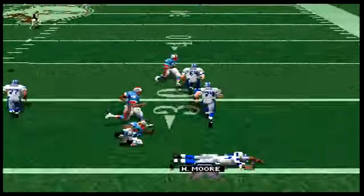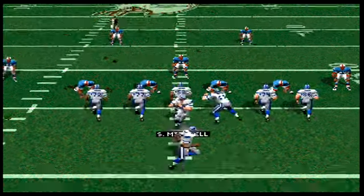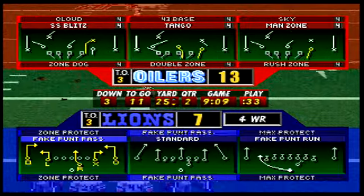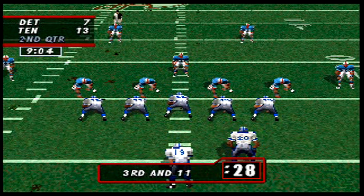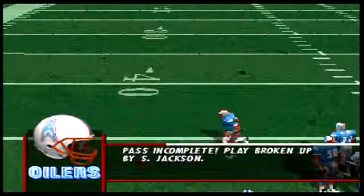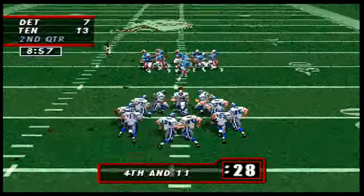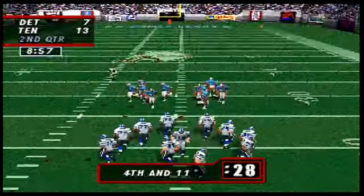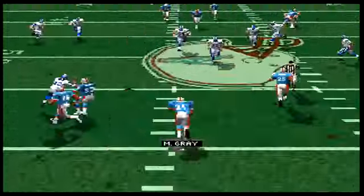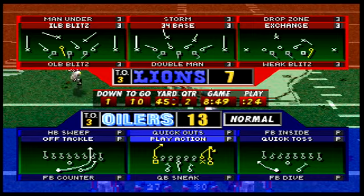He barely gets back to the line of scrimmage. Short loss on the play. That brings up 3rd and long from their own 25. Broken up by Jackson. So it'll be 1st and 10 from their own 45.